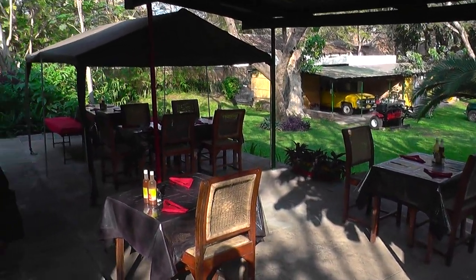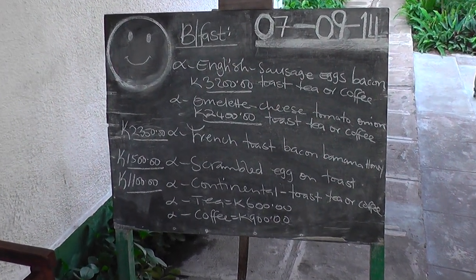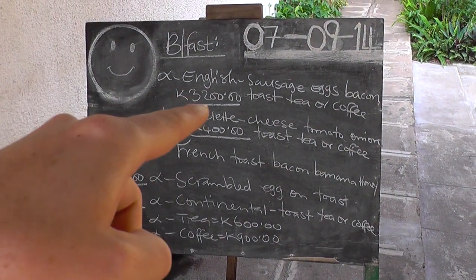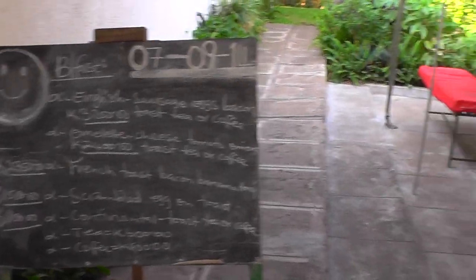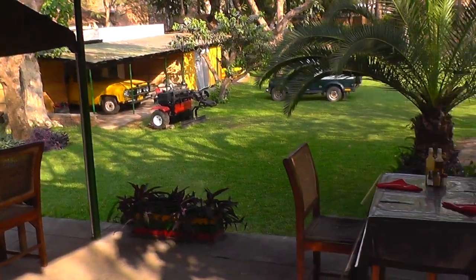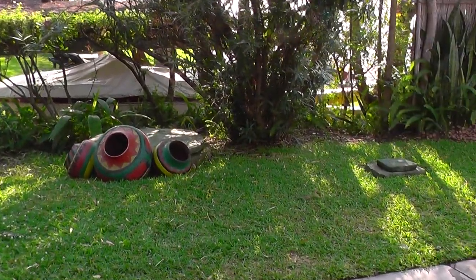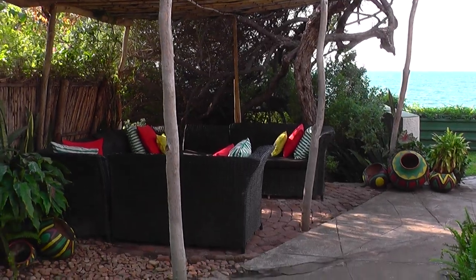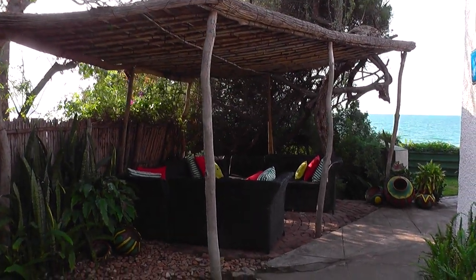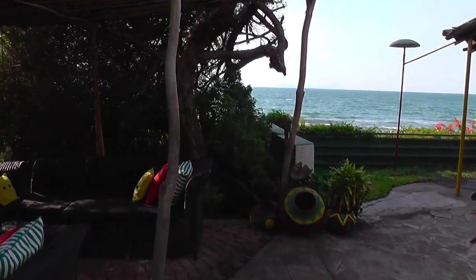Can I show them the menu, guys, so they can sort of see what's on? Full English. That's the most important thing on the menu, isn't it? Got really nice seating areas here. Still a bit windy today, but this side picks up most of the wind.